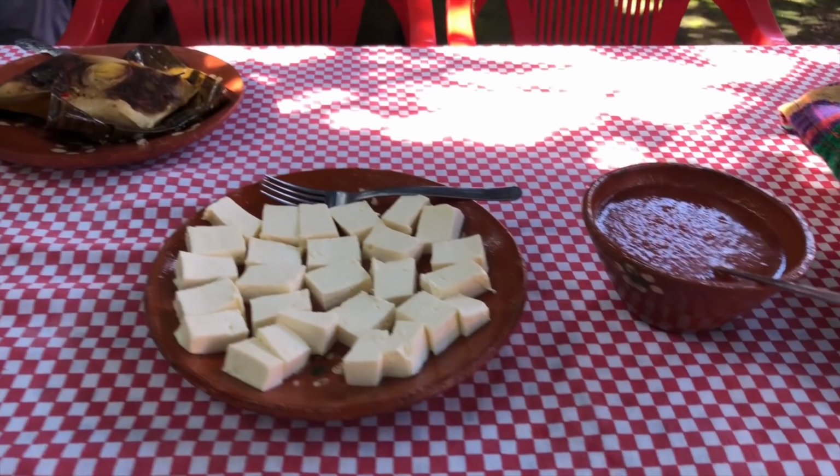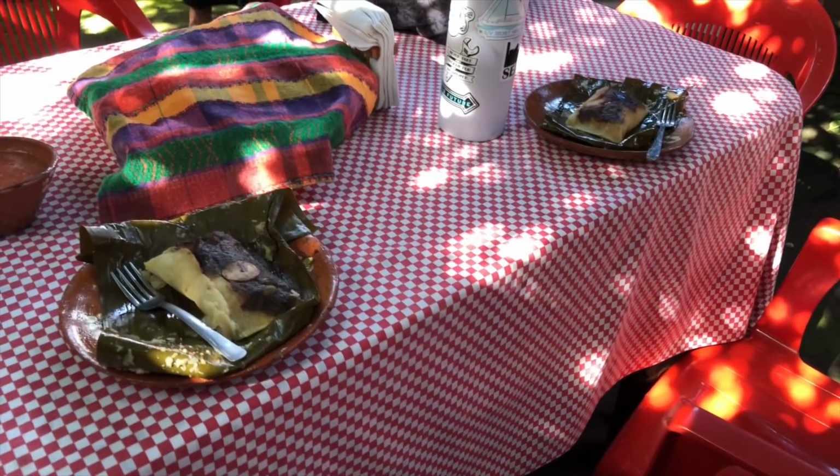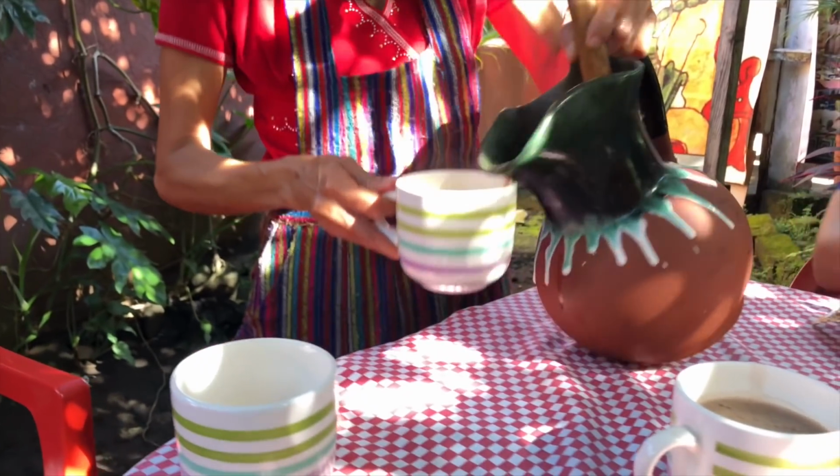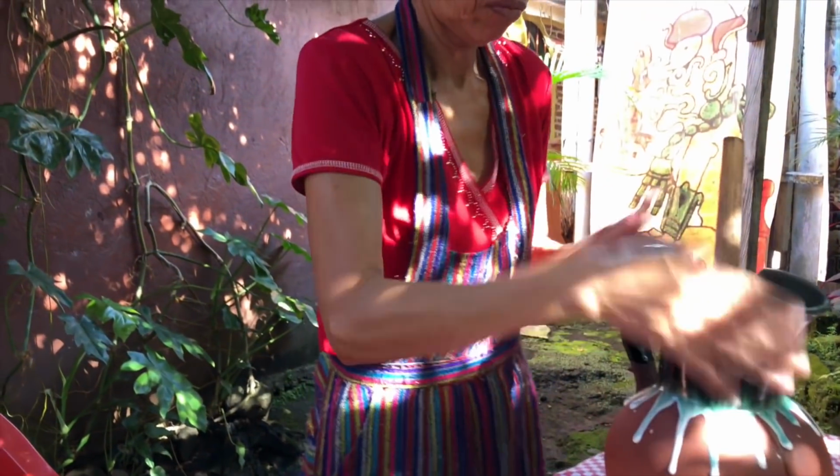Where are we? I can't remember the name of the place. Chocolate place. We're having breakfast. Just making some tortillas, beautifully handmade. Breakfast has arrived. Wow. I wonder what it is. Look at this hot chocolate. My tortilla tastes fantastic.